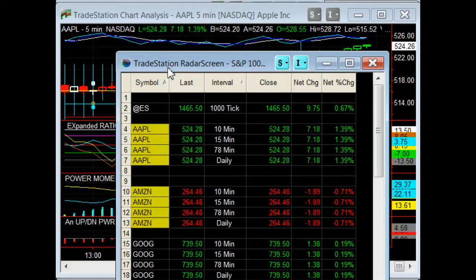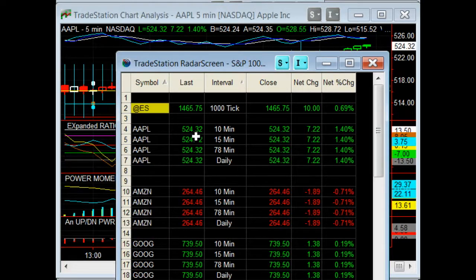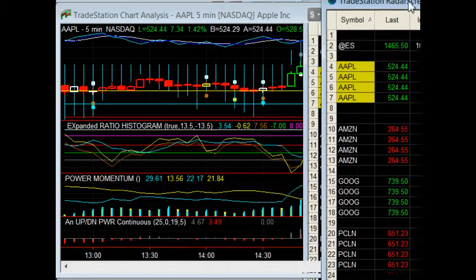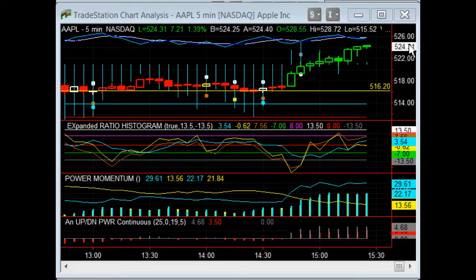And then if you have your alerts hooked up as well, an alert comes through, and on the bottom of your screen it says go to your Apple or your Google. You can just click your Google and all your screens will change together, and you'll be able to see the signal that way. So that will give you some added bonus.